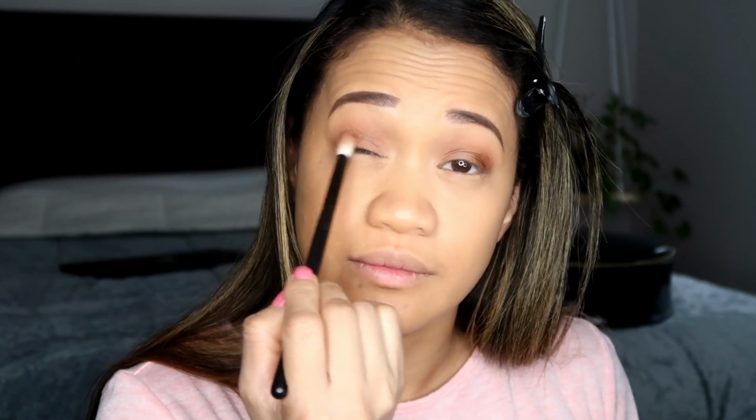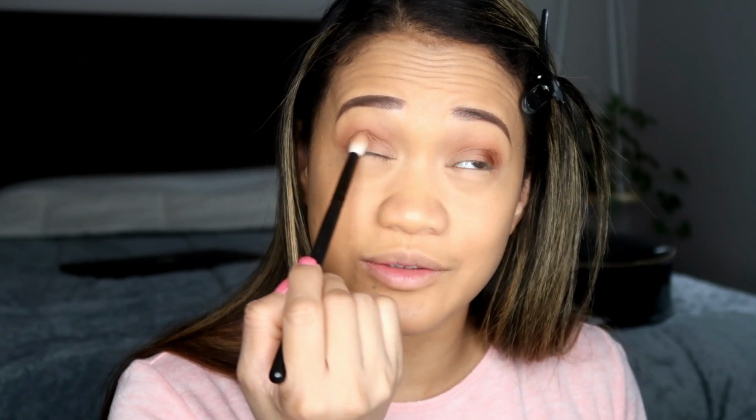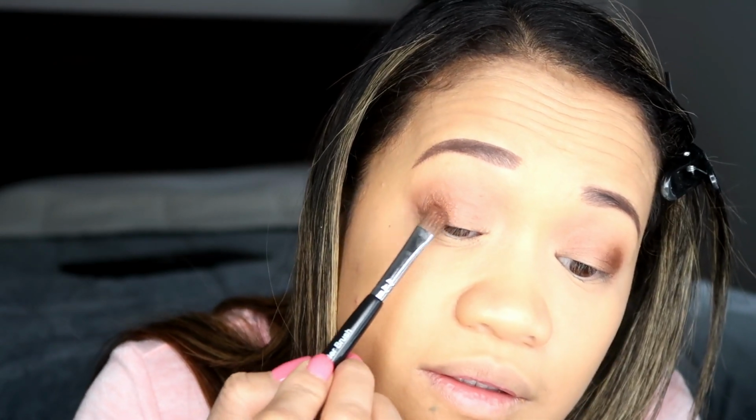There you go. Then I'm gonna go back to my blender. So my blender brushes is just like that, guys. Just do your circle motion. And so that's the look. It's very simple.